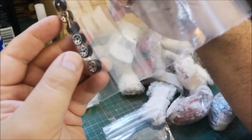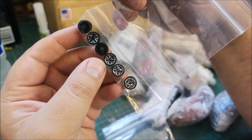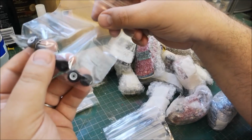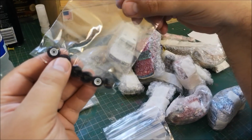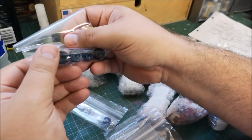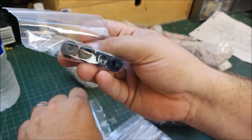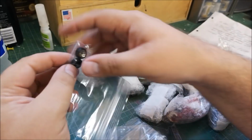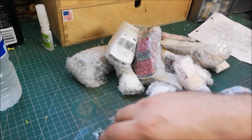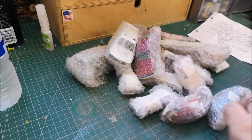All right, we've got 6. What was that? On a 6-wheeler possibly. Couple more off-roady wheels. I think there's quite a few off-roady wheels that Ellie's been playing with. Let's put those back in a box for a second.